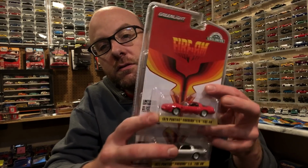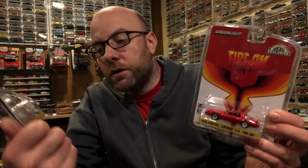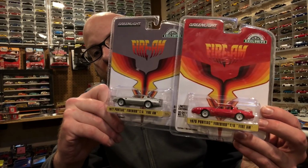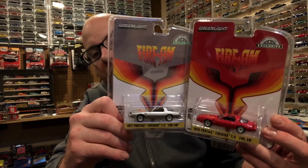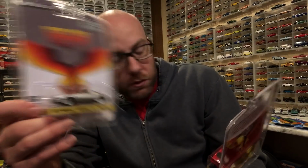Diecast ordered some Greenlight stuff and had it shipped to my house per usual, so I hub for him, in case you didn't know, which I mention him a lot in these videos. But he ordered a couple extra of these Firebird Trans Ams, one in silver and one in red. So we'll go ahead and open up these two in the second segment and take a peek at them. Couple Greenlight Hobby Exclusive vehicles. They look pretty cool. They look pretty awesome.